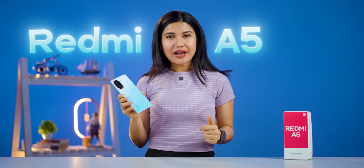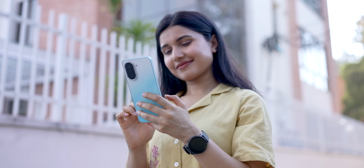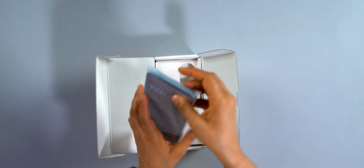This is the Redmi A5, which I got for just 6,500 rupees in India, and I think it's the best cheap smartphone that you can buy right now. I have been testing this phone for about 2 days now, and honestly, I am impressed by how good this phone is. First off, we get all kinds of things inside the box.